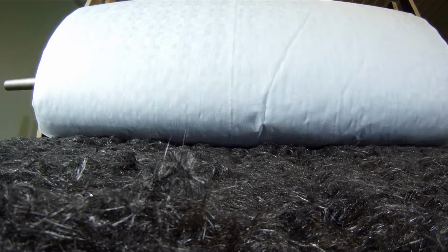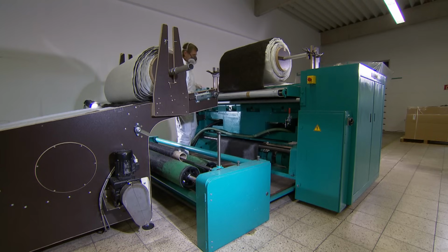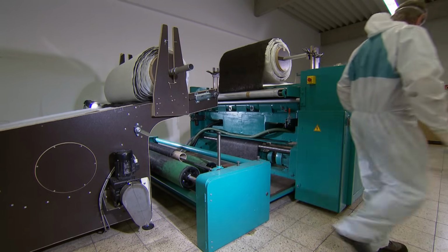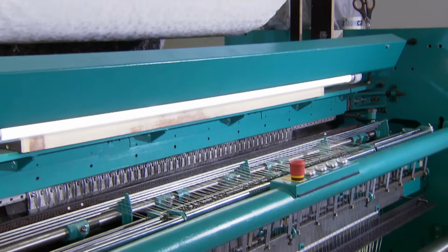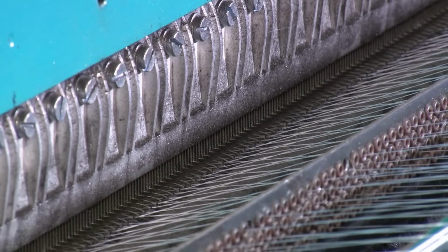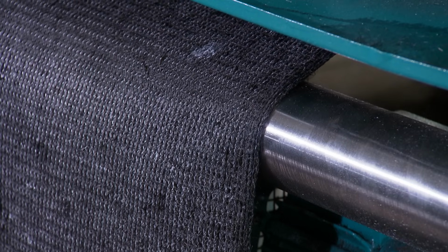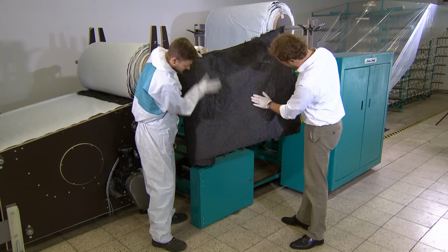The fabric is laid on a track and rolled up. It's then sewn together in a neighboring unit. Treated with resin, the resulting carbon fiber fabric can be used to make highly valuable automotive components. For example, a stable yet especially light covering for trunks and spare tires, or for rear decks.